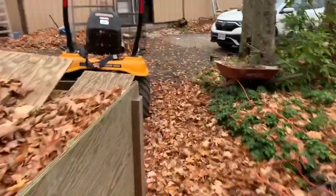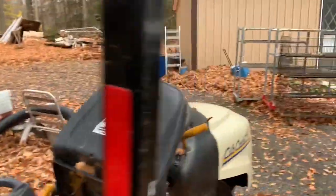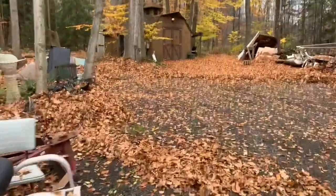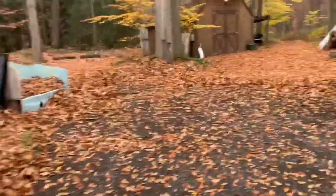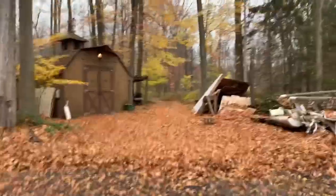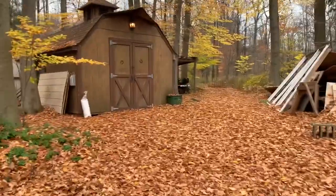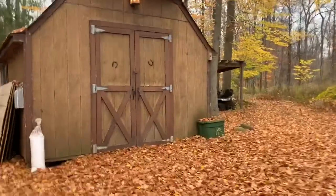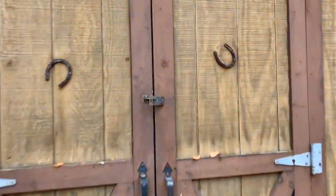So we need to get out and start up the burn pit. Let's walk back there. You can see things really well because most of the leaves have come down. This is the shed. We also have a lot of work to do in here. No rest for the weary.